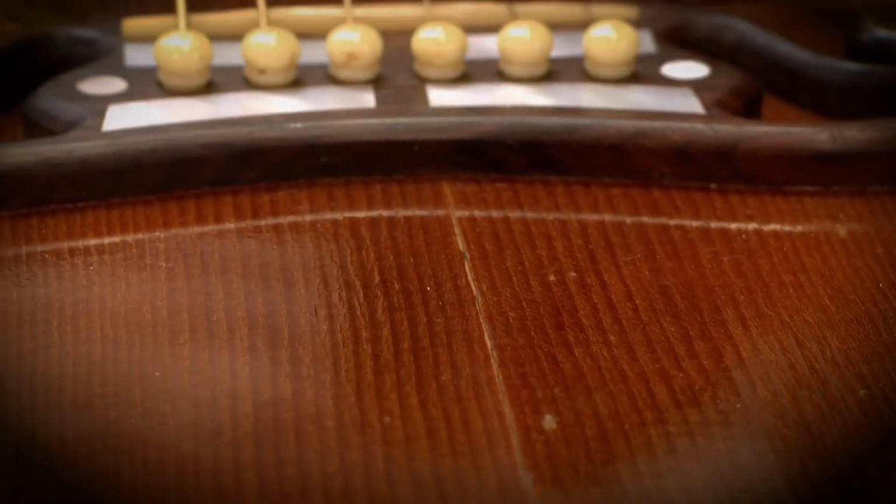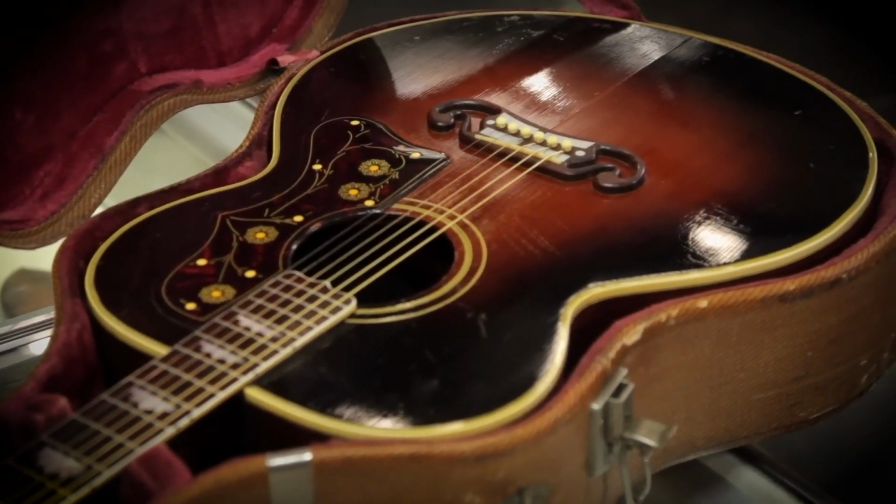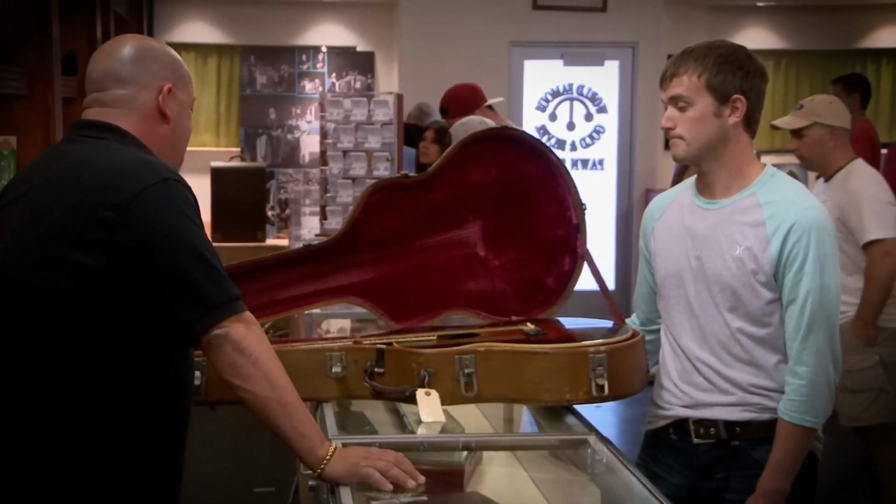Stills was the first person ever inducted twice into the Rock and Roll Hall of Fame, once with Buffalo Springfield and again with Crosby, Stills, and Nash. The guitar came with documentation proving its provenance, showing it was purchased from Stills' personal collection. The seller was hoping to make a hefty profit, asking for $110,000 for this musical relic. His music helped literally shape part of a nation.